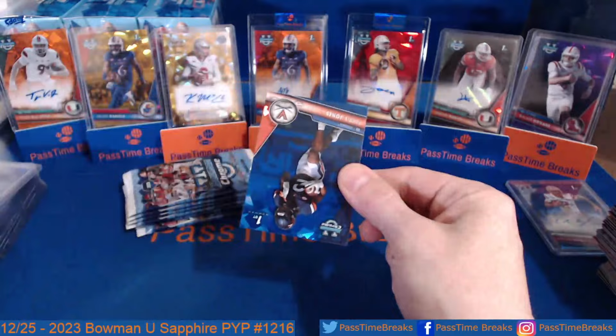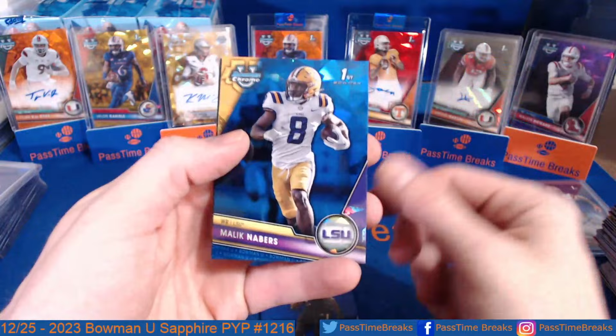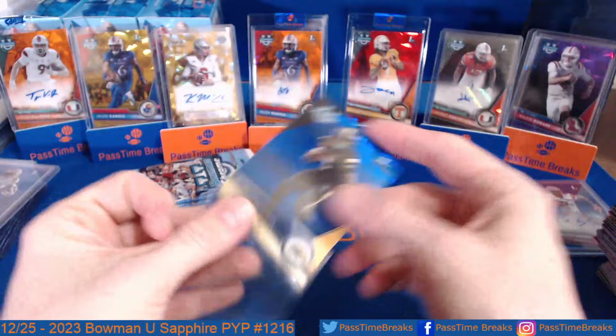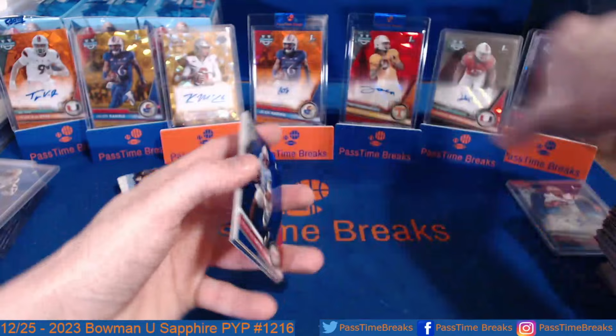Any Buckeyes besides McCord, Kevin? I don't think so. I think McCord is the only one of note so far. Paris Jones, Frank Gore Jr., Malik Nabers, and Cameron Kitchens. Oh yeah, we did hit Ekbuga. What did we hit? Oh yeah, we hit the auto. Forgot about that one.